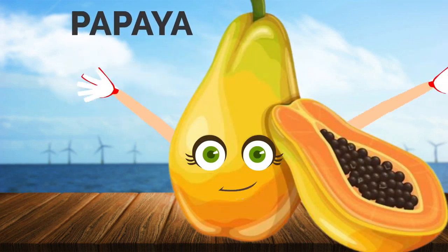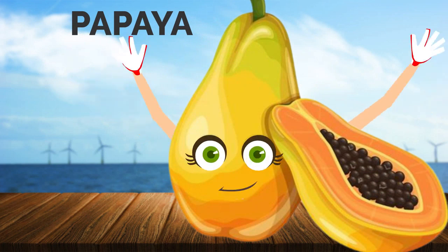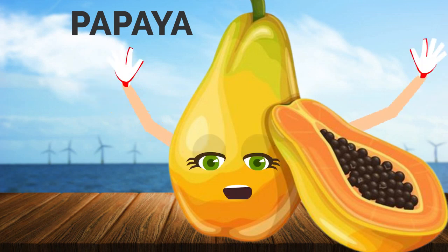I am papaya, a tasty and tropical fruit. My bright orange color makes me fun to eat. I'm packed with vitamins to keep you healthy and strong.